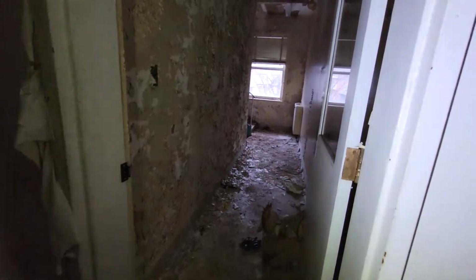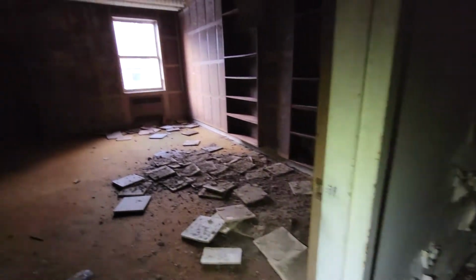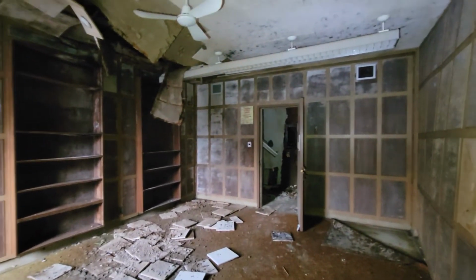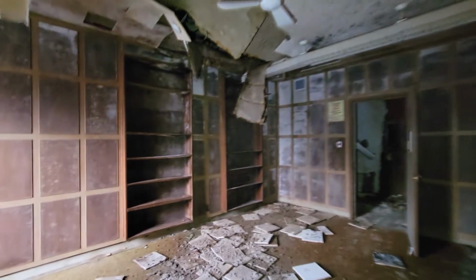So this is the middle building, so not the super old one or nothing. Wow. Look at the architecture in this room. This is the third meeting room. But look at the woodwork in here. Wow. I love this room.